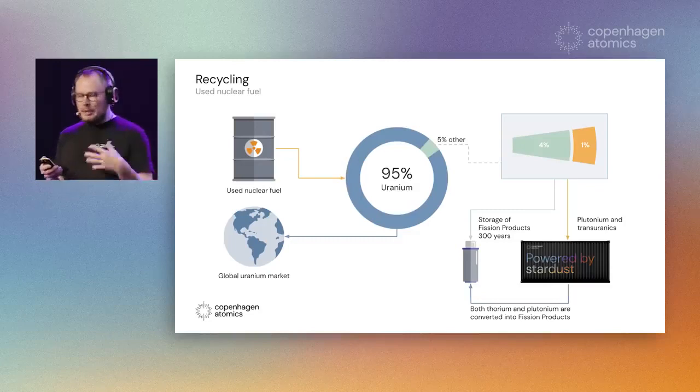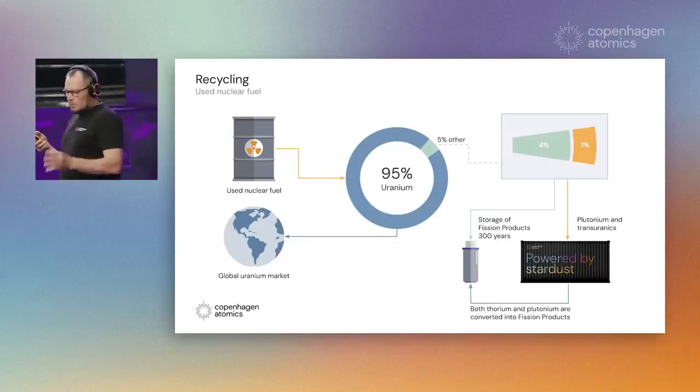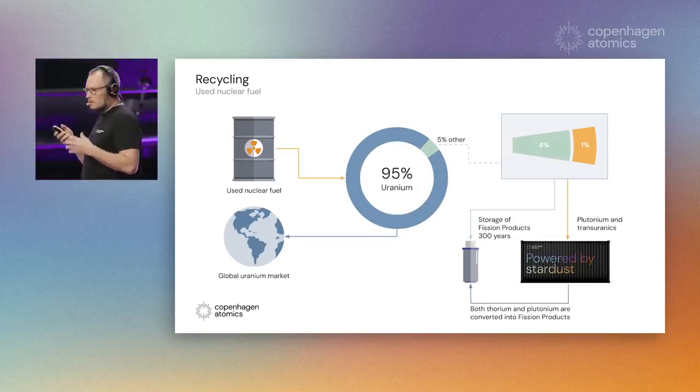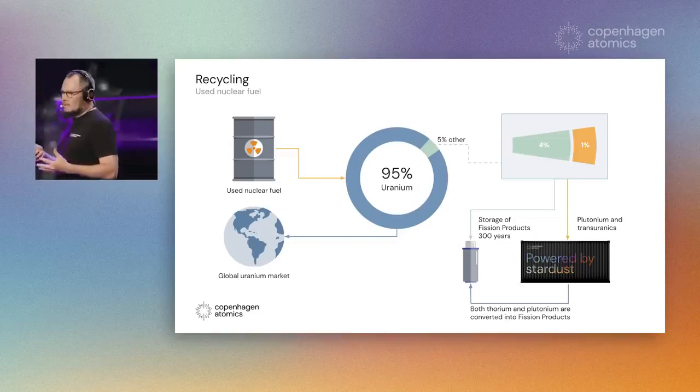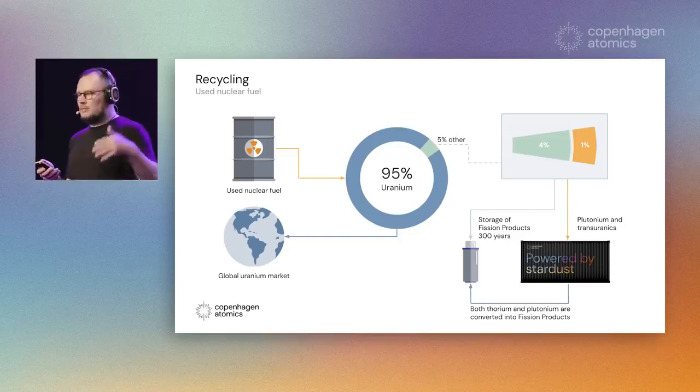The problem is that it's mixed with the last 5%, which is radioactive and a problem. If you can separate those two, then you get basically natural uranium, and you could sell that uranium back to the uranium market. In the past, it was not economically viable to make this separation, but it is now, and this is why things are changing in these years. So what we can do with the last 5%, after it has been separated: those are fission products. Fission products are radioactive, and they need to be stored safely for 300 years. Not in very expensive deep geological storage, but above ground for 300 years.